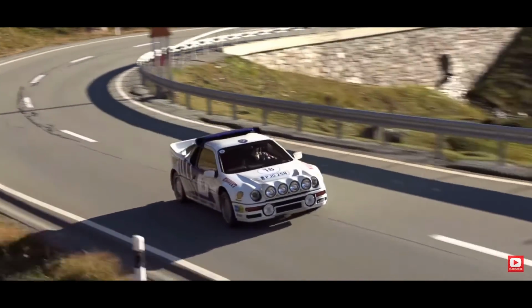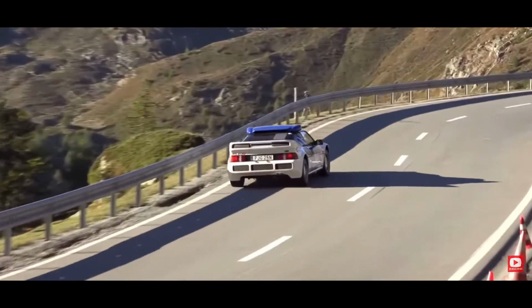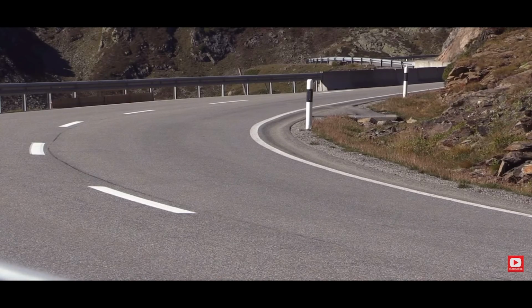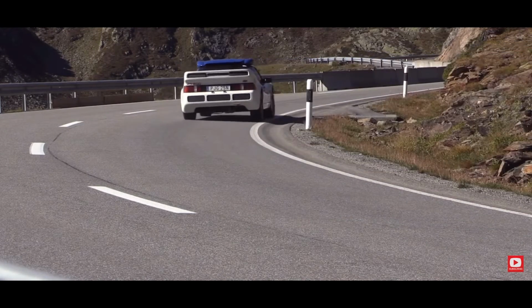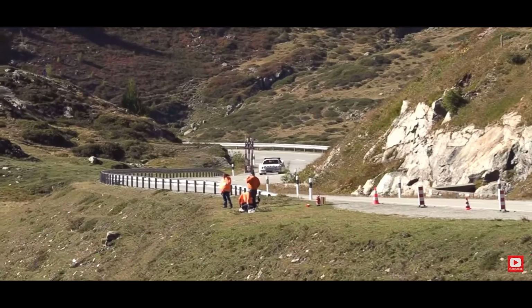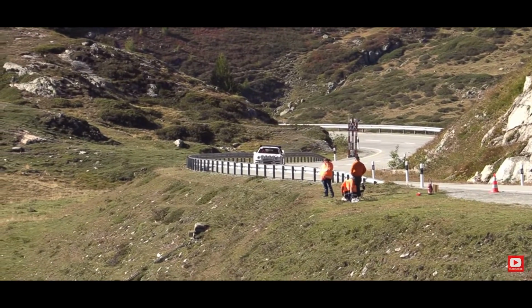Every time a video game has it, every time I see it in a video I'm watching, every time anybody mentions the RS200, I get so happy. And the weirdest part about that is I'm not a Ford guy at all. I really don't like Fords. My dad has always been a Chevy guy, so I've always kind of liked Chevys. But the RS200 is just gorgeous, man. I think it's such a beautiful car.